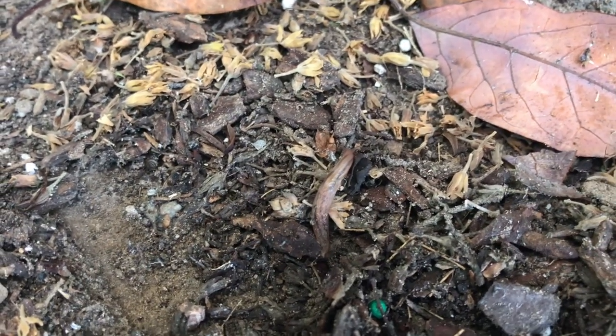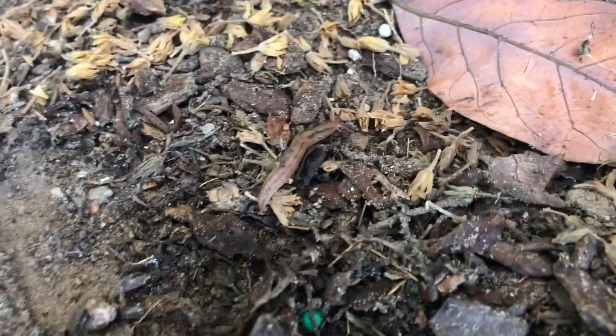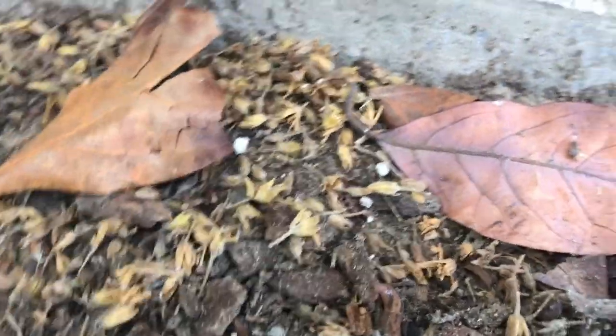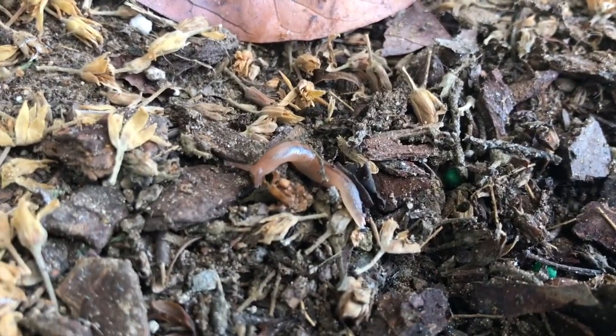Slugs, like many insects, have a special body part that helps them get around. Do you see it on the top of their head? It almost looks like eyes on stalks, but in fact, they're antennae, and they don't have eyes. It allows the slug to feel what's happening in the world around it and make a decision on where to go.